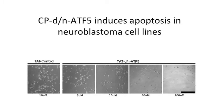So what we can do is attach the penetratin to this dominant negative ATF5, and we can either produce it in bacteria and purify it, or fortunately we can also synthesize it, although I have to say it's a little bit more expensive to do it that way. If you look in vitro at neuroblastoma cell lines, and you take this dominant negative ATF5 with a cell penetrating peptide, you can markedly inhibit the neuroblastoma cell lines. The most exciting data that we have is that this also works in vivo.